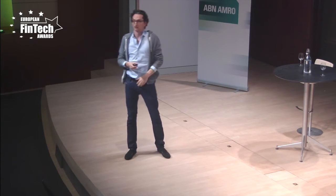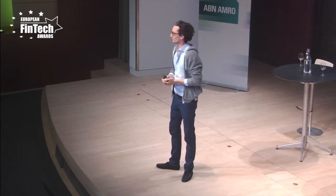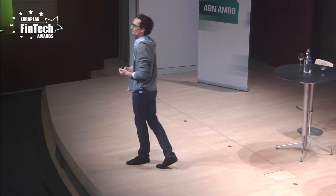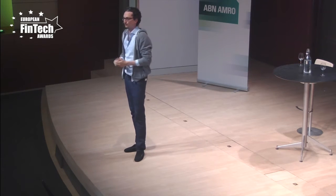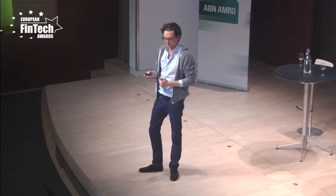Another product that we launched in December was the overdraft. With this, you can get money in real time in the store. You want to buy a pair of sneakers, you don't have money currently, you can draw an overdraft with real-time risk scoring and get the money immediately.